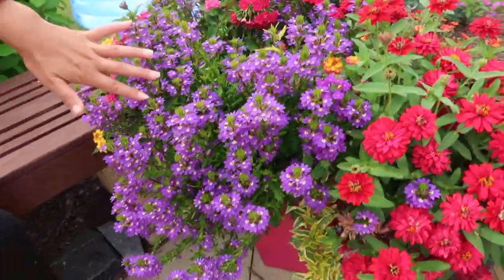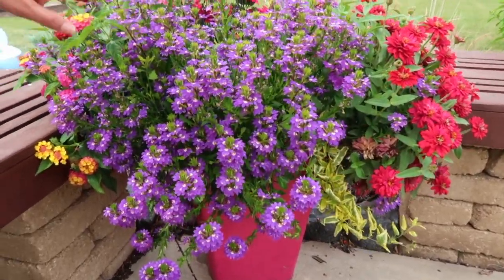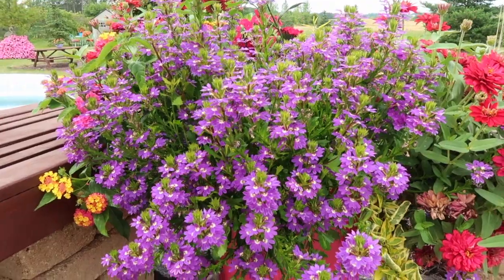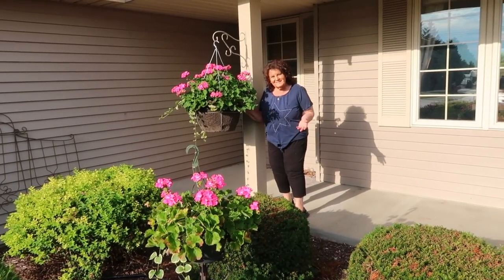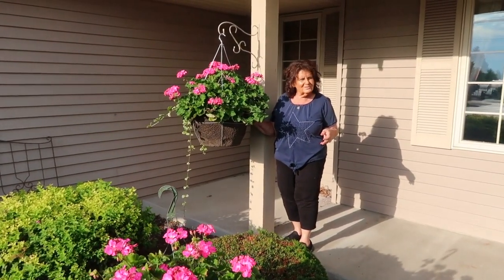This was the new Scaevola fan flower. It's more of a compact one I tried out this year. It definitely is more compact. More blooms, not as long of a trailer, but just enough. Love it. These are our geranium baskets, and these are also the 4-H baskets that we do a fundraiser with.